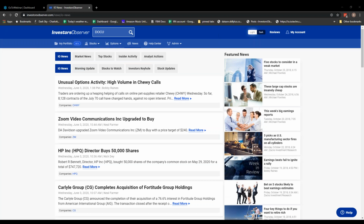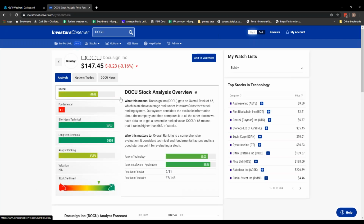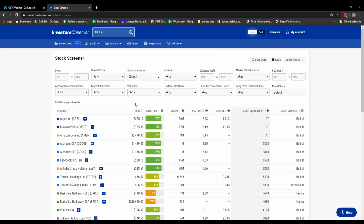Sabilio says, what is the difference between Investors Observer Free against Investors Observer Premium? So we actually have 3 levels of paid service. The premium service is the lowest level, and that is just our stock stuff. And so, sure, let's go back to DocuSign here. At the free level, you get the overall score for every stock. At the premium level, you get all these other scores. You also get more data unlocked in the stock screener, including all those other scores.